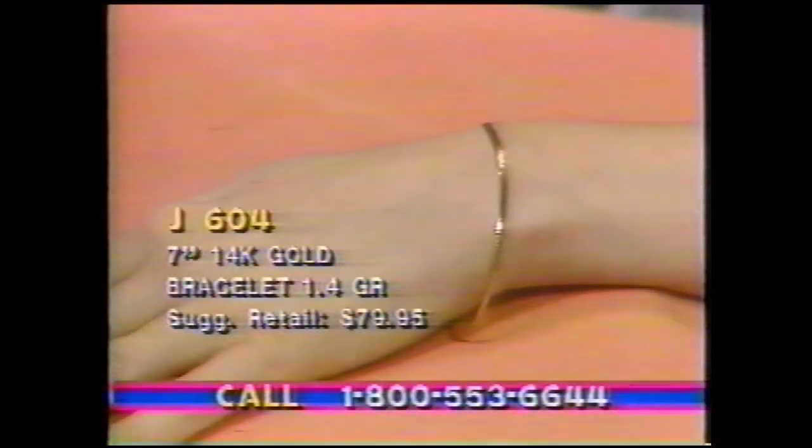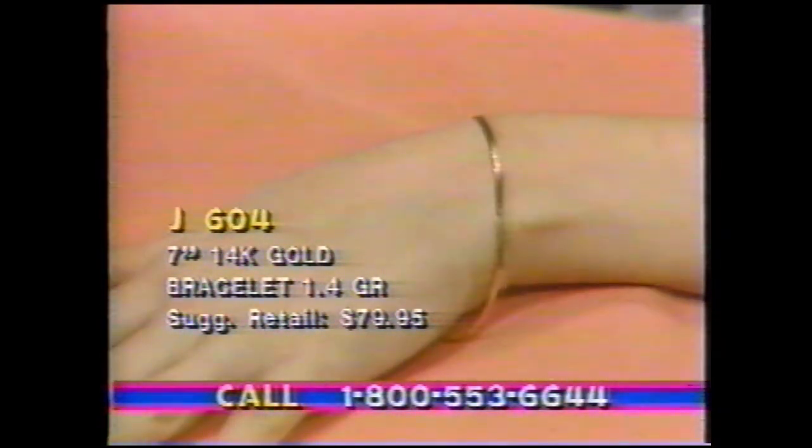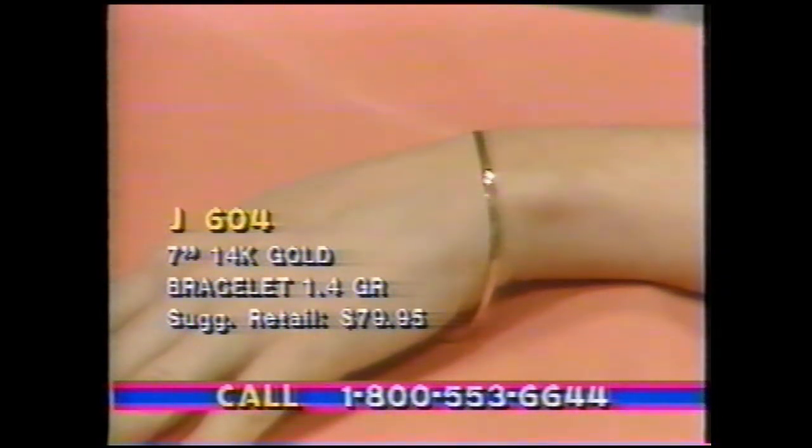Well, keep calling on this because this is beautiful. While we go over to, look at this, Molly Martin. She's wearing a 7-inch, 14-karat gold bracelet, 1.4 grams of beautiful 14-karat gold. Now, this is Italian gold, and it sells anywhere from $79.95 to $99.95. When you go to buy 14-karat gold, you're looking at anywhere from $50 to $60 to $75 per gram. Now, this is 1.4 grams, so $79.95 is not a bad price.